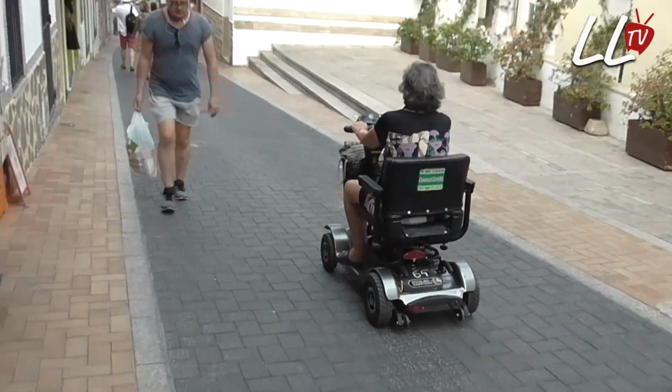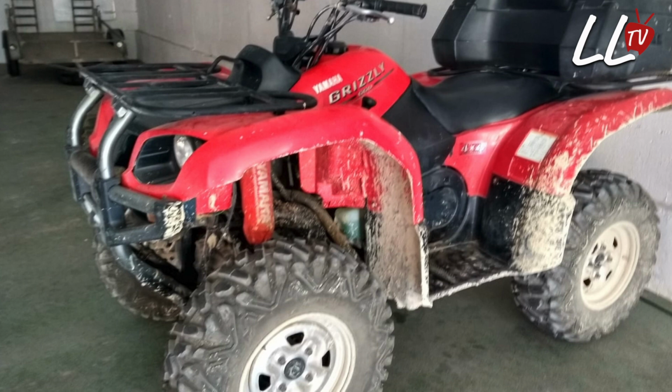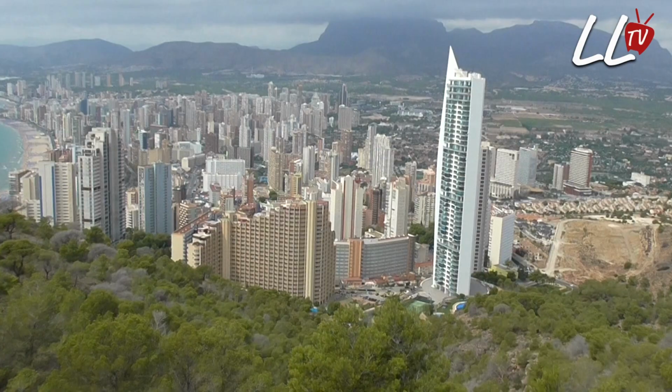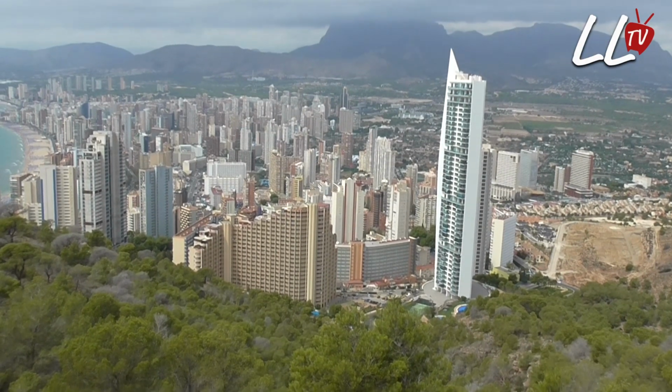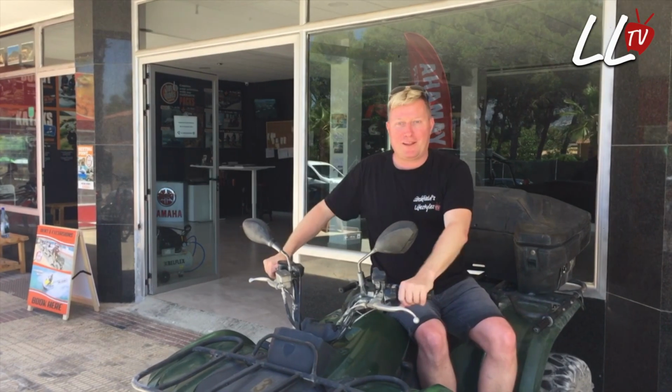Benidorm's famous for its mobility scooters, and I'm here on holiday for a week. I'm not tempted to get a mobility scooter, but what I am tempted about is actually getting on one of these quad bikes. So this afternoon, both James and myself have decided that we're going to hire one of these and go up to the mountains behind for an hour and just experience some of the thrills that it offers. So this is the quad bike that we're taking here.